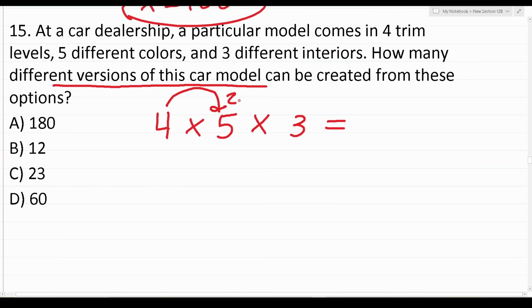And this math's actually pretty easy to do. 4 times 5 is 20. 20 times 3 is 60. All right, so the answer to this one is D. We can create 60 different versions of this car model.